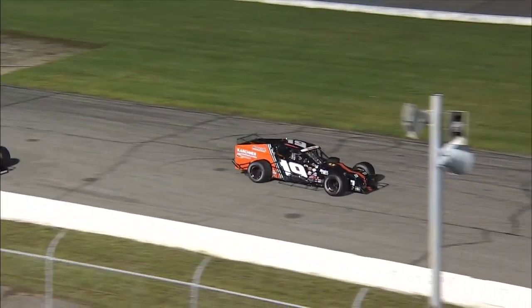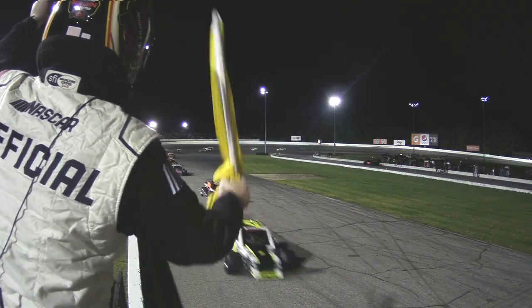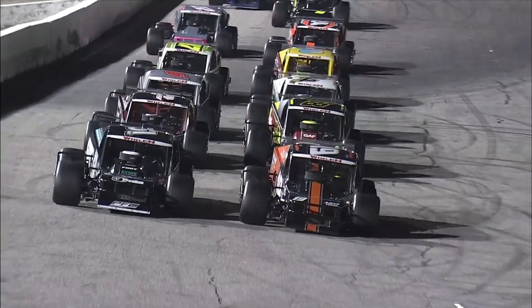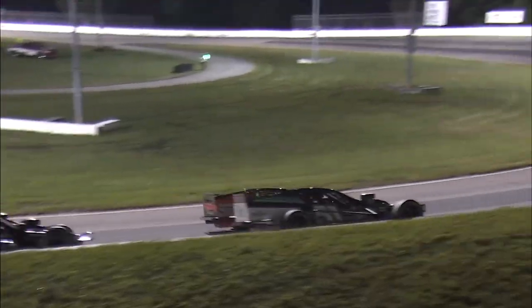49 laps in, Doug Covey shows the way at Thompson. And now Anthony Cecily is shown as the race leader in car number 19. They did not come down pit road, and he will restart on the bottom. So his tires are quite a bit older than everybody else in the field.